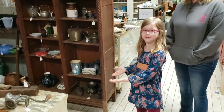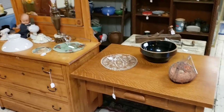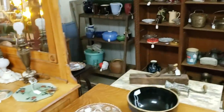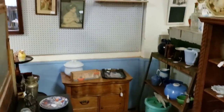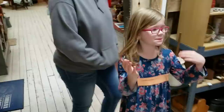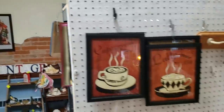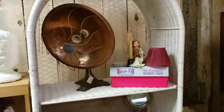This is booth 522. Booth 522 is mostly furniture. And they are always changing it out. This is booth 5. Booth 5 has antiques, vintage. They do have a few collectibles. Watch your step.